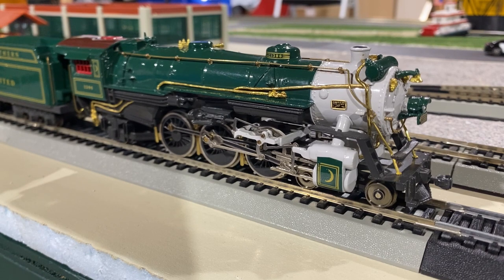So just a little background on the PS4 and this model specifically. The PS4 was a class of 462 Pacifics. They were built by Baldwin and the American Locomotive Company. This one in particular was built by the American Locomotive Company. They were built in the late 1920s for the Southern Railway for use on the Southern's premier passenger train, the Southern Crescent Limited. The Crescent Limited ran between Washington, D.C.